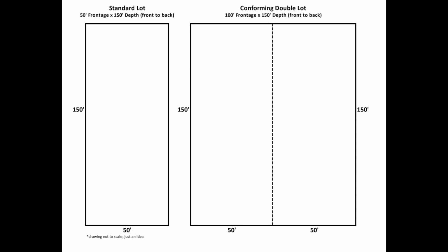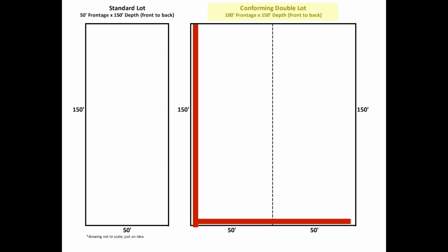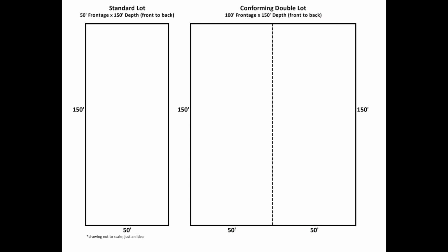The most prized lots today, aside from any lot nearest the ocean, are the increasingly scarce, fully conforming double lots. Those measure 100 feet by 150 feet, exactly double the size of a standard lot. These lots can be purchased and subdivided and then have two 4,000 plus square foot houses built on each lot.